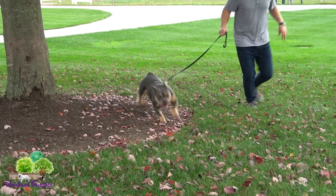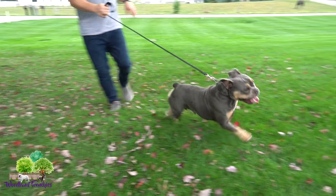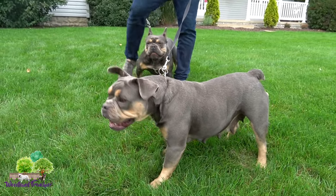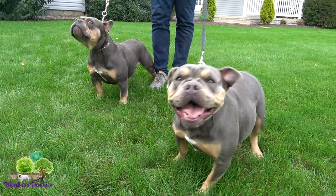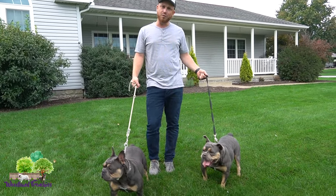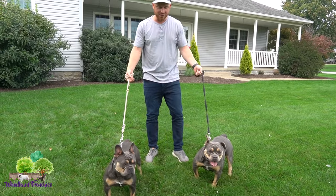Good girl, good girls. And she's the blue and tan coat color, just like her mom. And you can see they're super friendly. She wants to go right to the camera, wants to be a part of the action. She's more of the 40 to 45 pound range with Mystique. Males are gonna be a little bit bigger.